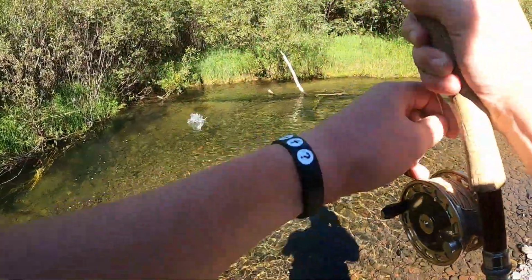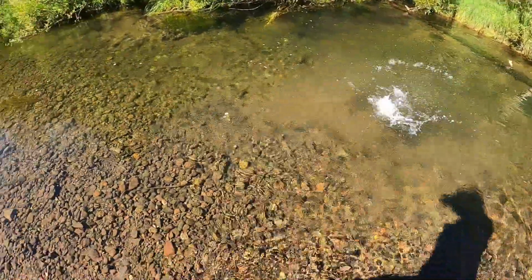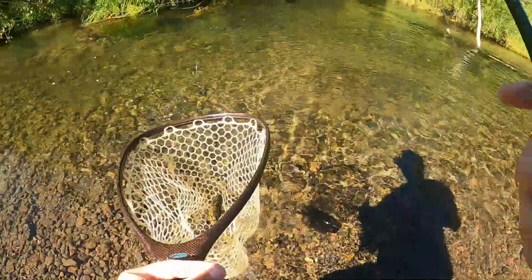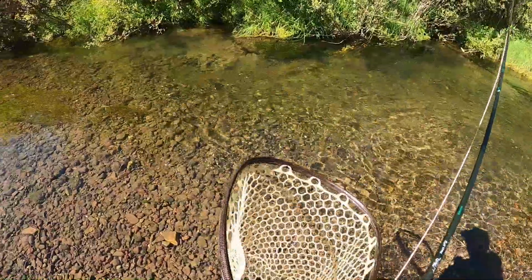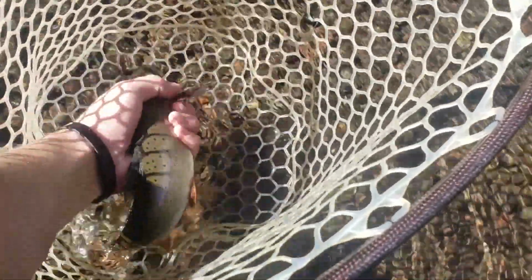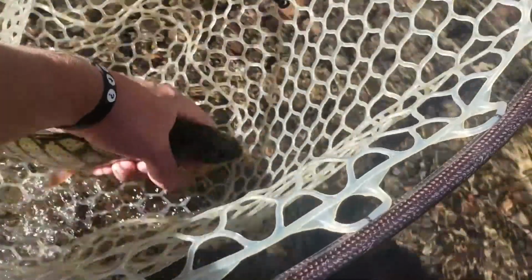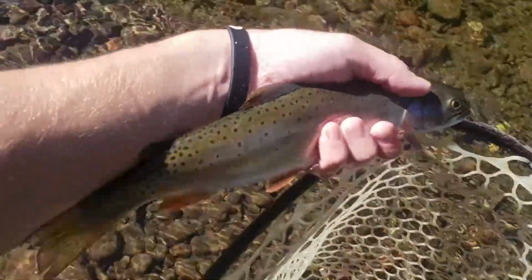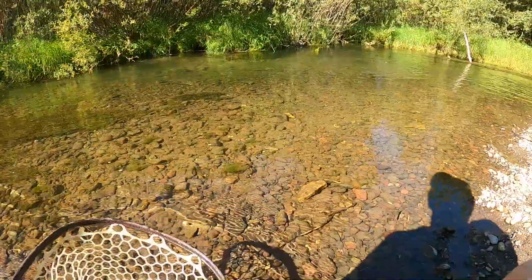There we go. Nice one. That's a nice fish. That's a cutthroat. Let's go. All right, here's this beautiful cutthroat, guys. He's not really cooperating, but I'll try my best to show him to you. He stops moving. He's really skinny, so it's hard to get a grip on him. There he is right there. And he's off. There he goes.